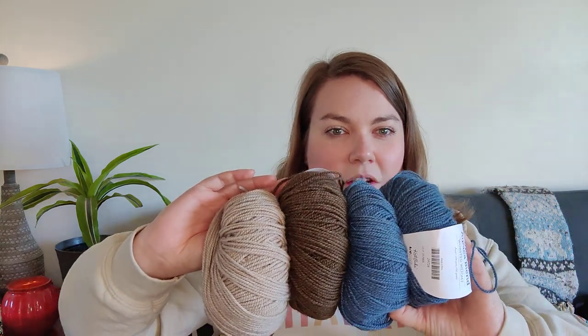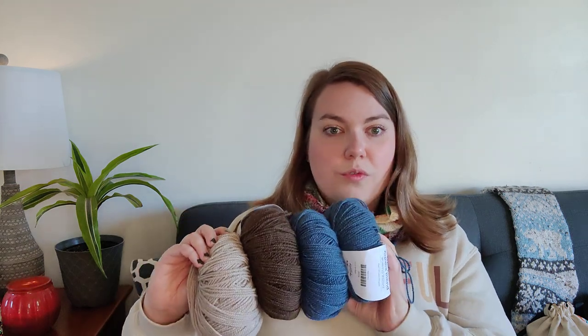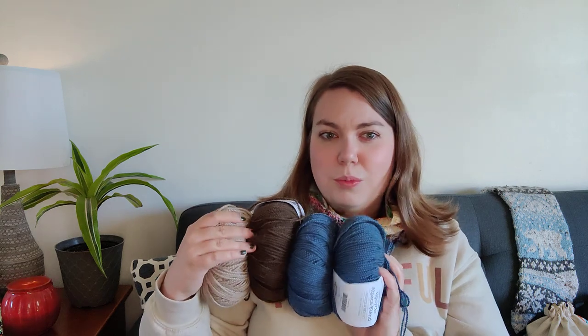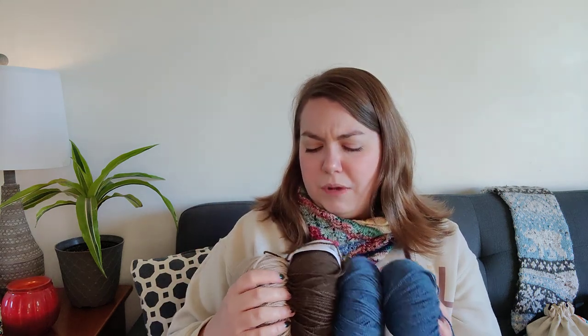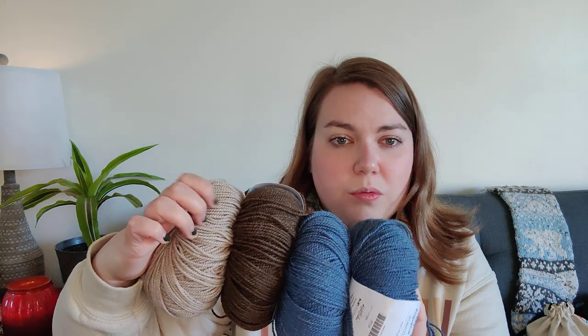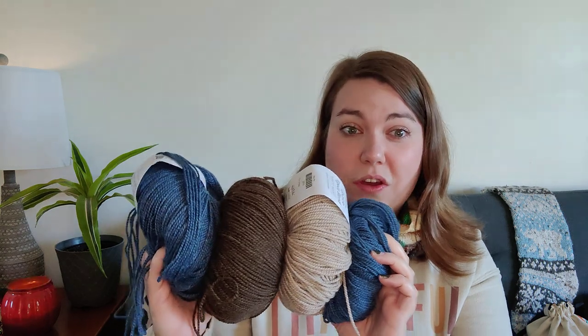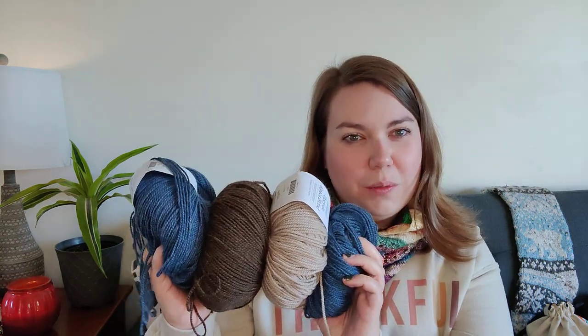So these are my colors together, which if you've been here a while or you know me personally, you know, I typically go for bright, bold colors, and this is a much more muted palette. But I wanted to try something a little bit different, and I thought that the colors would really pop together. Here, we'll kind of show how they all look. I think they'll have really nice contrast and they just go really well. So I will be casting that on in a little bit.